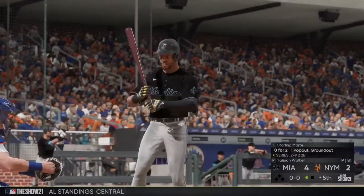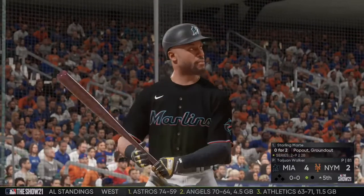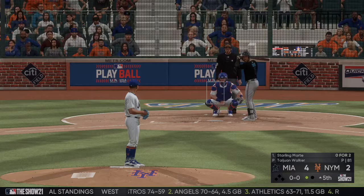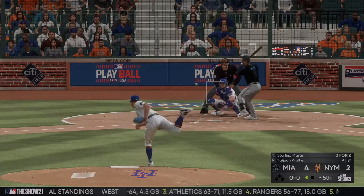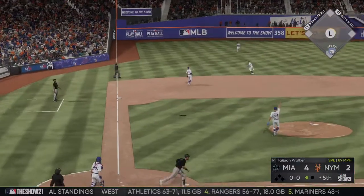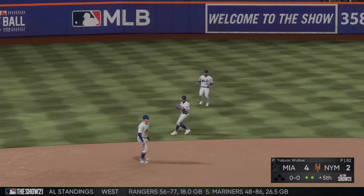One away now for the Marlins in their half of the fifth, and that'll bring up Starling Marte. First pitch on the way. Popped him up. Lindor is there. 2 down.